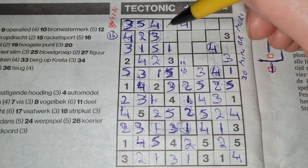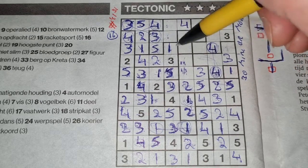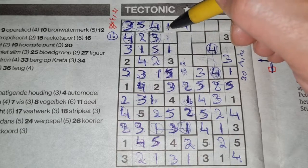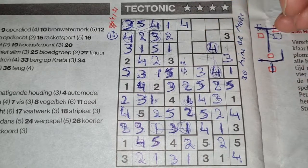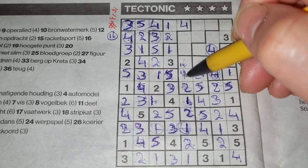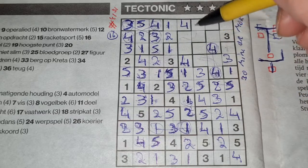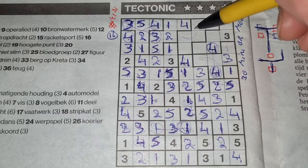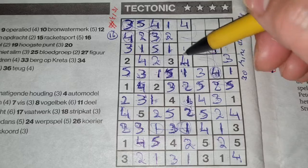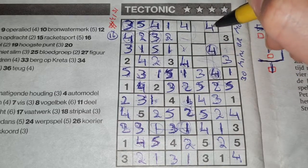2 numbers left in this W area shape for the numbers 1 and 2. We have a 1 there, no 1 there. 1 should be here, and a 2 goes there. Now we have a 1 here, so this box can't be 1 anymore. That box should be a 1, and this box should be a 4. These 3 boxes surround the 4. Can it be 4? That box cannot be a 4. So 1 box left for the 4 should be here.